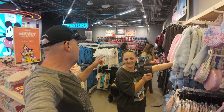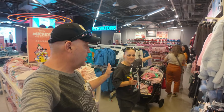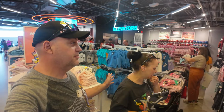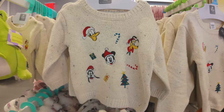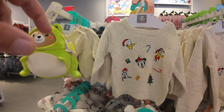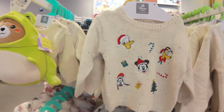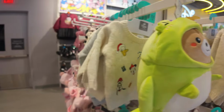Almost, I think I showed everything new. Were these new pajamas? Oh, well, let's go see some more new stuff. Come on, Susanna, show me what was new. Another Christmas sweater. This one's $14. So the Christmas stuff is coming. I don't know, that may have already been here last week. Either way, I'm showing it. $14, and look, they're embroidered on there. Very, very cute for the little boo-boos.